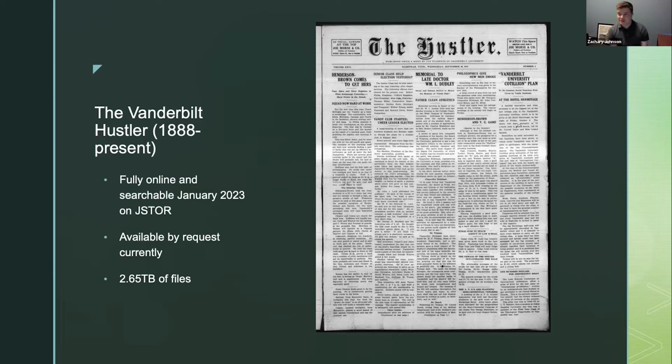It has all been digitized. It is all back with us. We have digital copies and metadata for everything. But like Katie was saying, there is a delay until we can get it online. So the goal is to have the Hustler available on JSTOR Community Collections as well by January 2023.